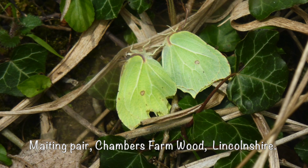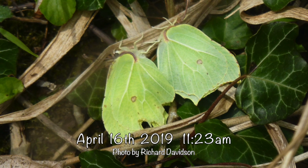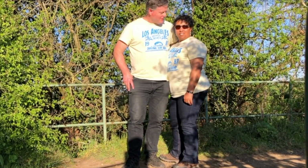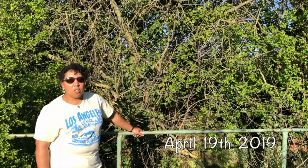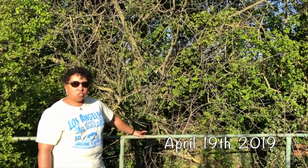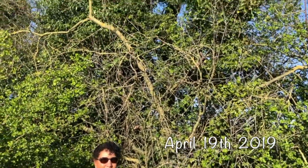By mid-April, many of the paler coloured females had been mated and they were looking for somewhere to lay eggs, so were more flighty. It's Friday the 19th of April 2019 and we're here at Dalston in Lincolnshire observing a female brimstone laying eggs, and we are near an ash tree surrounded by ivy and buckthorn. Perfect habitat.